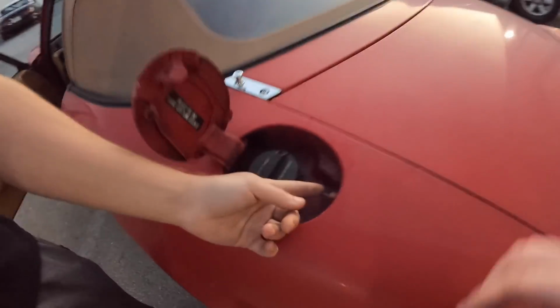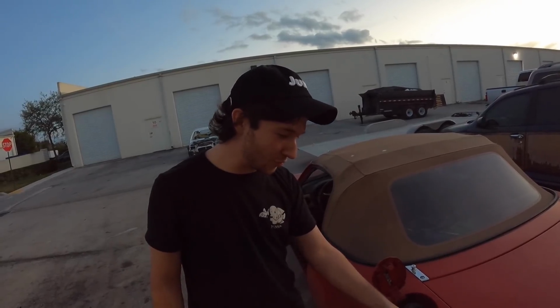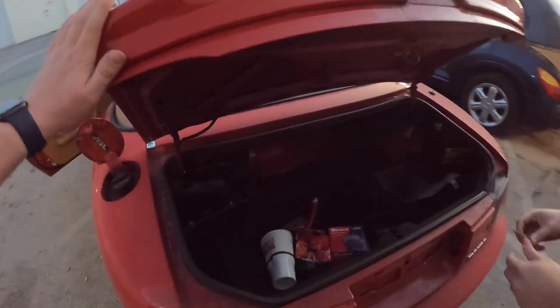All right, this little thing is what that little lever pulls on, right? That was completely seized, and it's all plastic, so you can't really screw with it too much because you'll break it. And the only way to get this off is from inside the trunk, which is a very, very annoying part. It's all the way up here, which you can't even see, but it's in there.